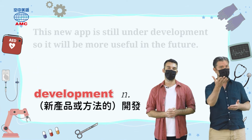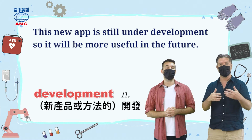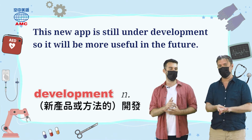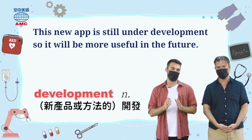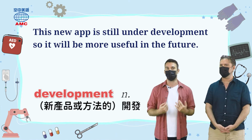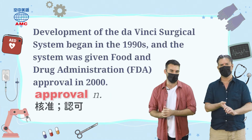And this is all happening over a period of time. For example, this new app is still under development, so it will be more useful in the future as they develop it, and that would be the verb form. Develop doesn't always have to be a positive thing, right? No. Develop could be negative, like a disease could develop in your body. That's not a good thing. I mean, for the disease, it's a good thing because it's getting bigger and stronger. But for us, it's not good. All right, we've seen some bad developments in the environment in the last few decades. We also have the word approval here.